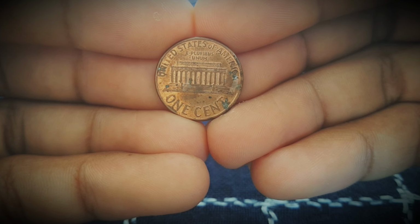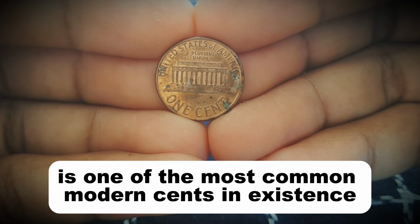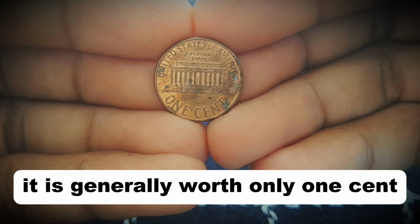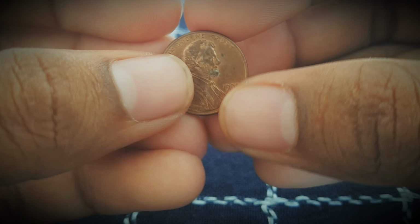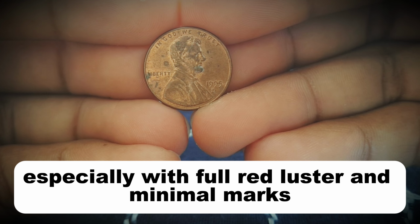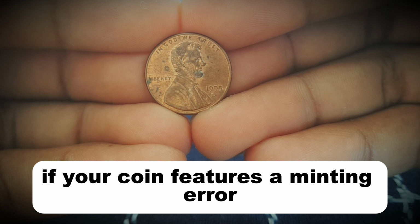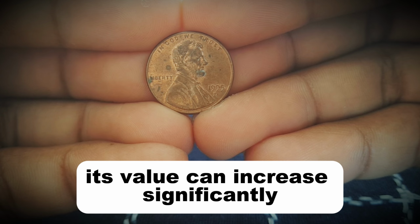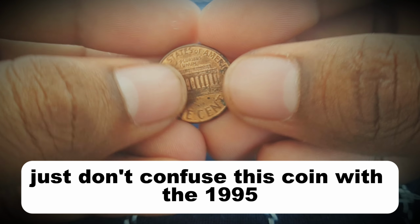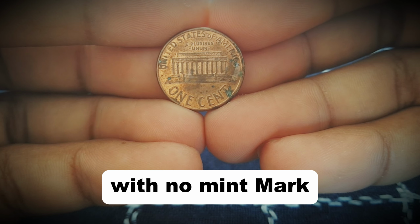Let's recap. The 1995 Lincoln penny with a D mint mark is one of the most common modern cents in existence. In dirty or circulated condition, it is generally worth only 1 cent. However, in uncirculated condition, especially with full red luster and minimal marks, it could be worth a few dollars. If your coin features a minting error, its value can increase significantly. Just don't confuse this coin with the 1995 double die penny, which is only found on Philadelphia coins with no mint mark.